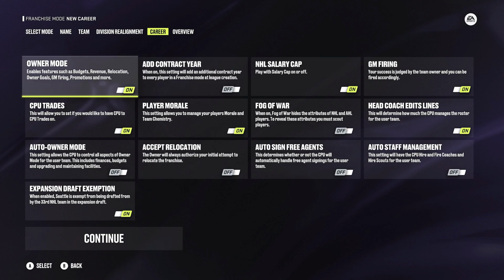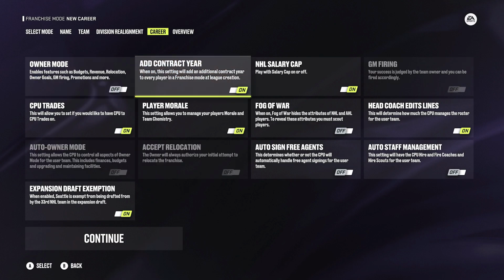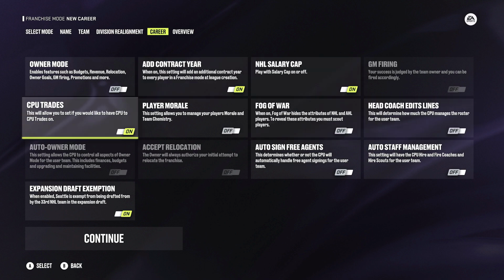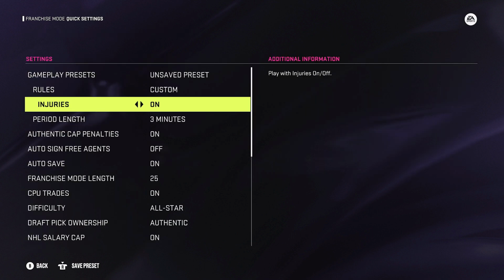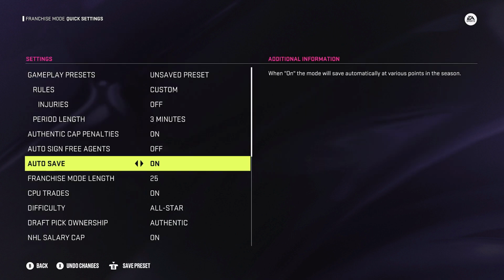In regards to the settings here, guys, owner mode will be turned off. I always add a contract here, otherwise it messes everything up. Salary cap, of course, is on. And I think the only other thing I'm keeping on is computer trade, as well as expansion draft exemption for Seattle. And as always, guys, injuries are going to be turned off. They're just way too annoying to deal with.